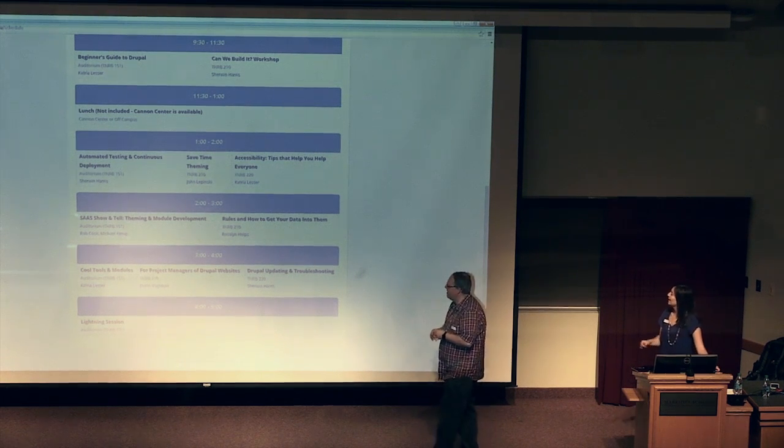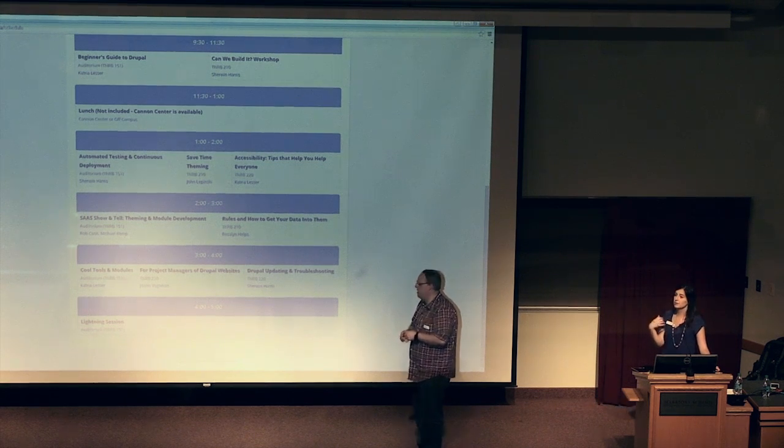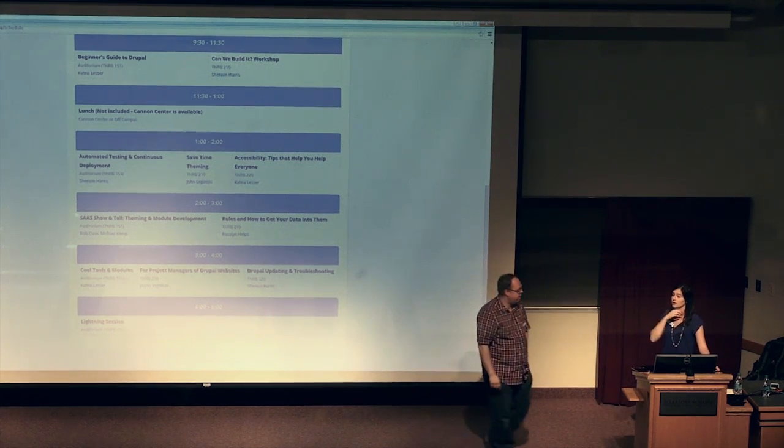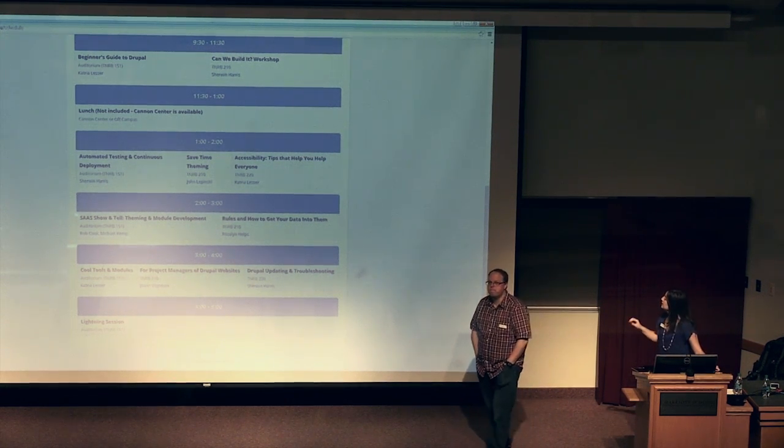Cool tools and modules. That would be a good one if you're pretty new to Drupal. We're just going to go through a ton of modules that I love for different reasons. Just lots of modules that are good in different areas.